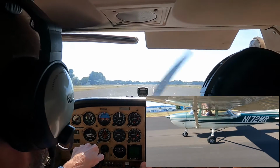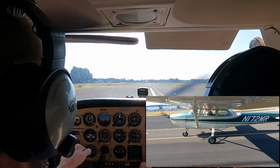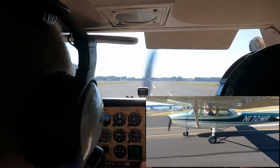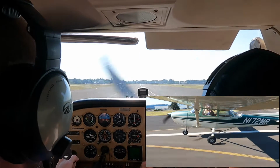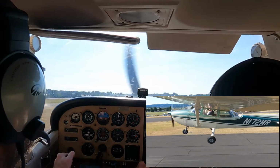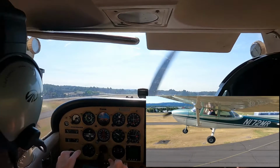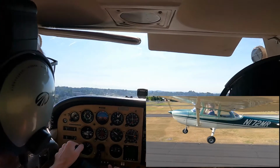Full power. Stay on the runway here. Slowly pull these ailerons out, all the way in. Yeti 695, wind 270 at 12, gust 17, runway 25, clear for takeoff. Rotate. Wings level. Okay, if you're fighting it, trim.